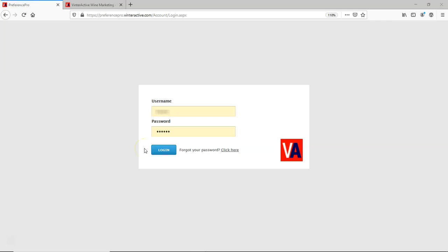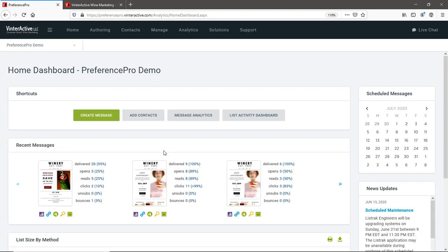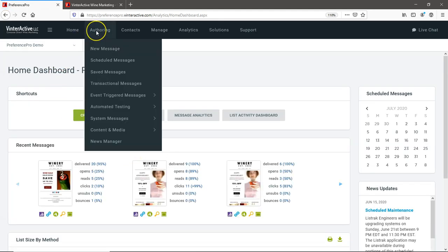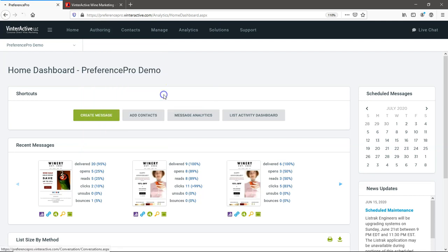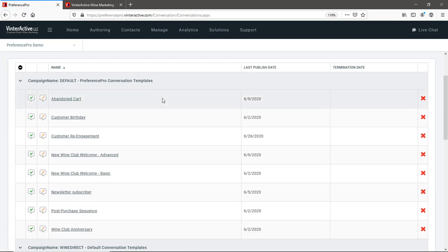To set up your own automated thank you sequence, first log in to your admin control panel. Select the authoring menu. Scroll down to Event Triggered Messages. And click on Conversations. Here, you'll see PreferencePro's exclusive library of pre-built conversations that you can quickly customize for your winery.